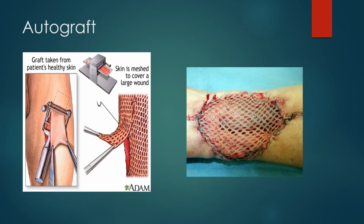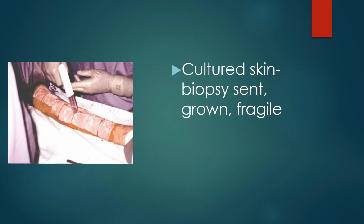An autograft is from a patient's own body. They basically put the skin through a mesher, and they are able to use a smaller piece of skin to cover more area. This is then sutured or stapled in and covered. We need to protect these so that they can actually start to grow and cover the skin. Cultured skin, there is a biopsy sent, and this is grown in a lab, but it's extremely fragile. And in the picture, they show it being stapled.